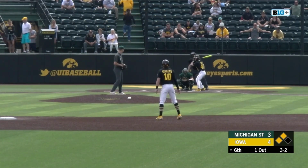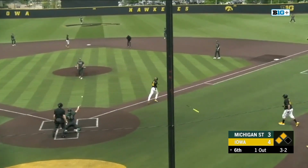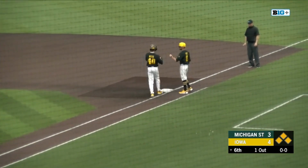Iowa fans offering their support for Moss. Here comes the full count pitch. In the dirt, ball 4. What an at-bat from Cade Moss there. Battled back. He was in big trouble, just kept working.